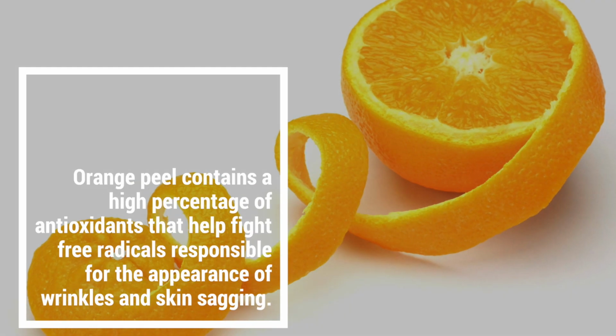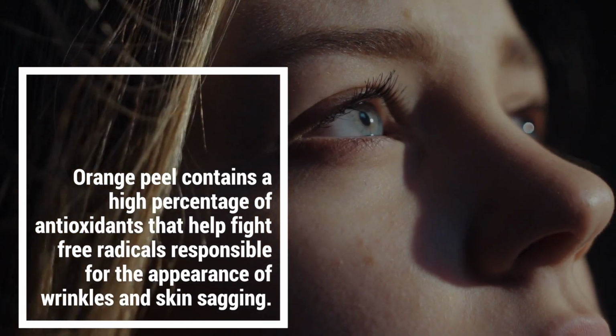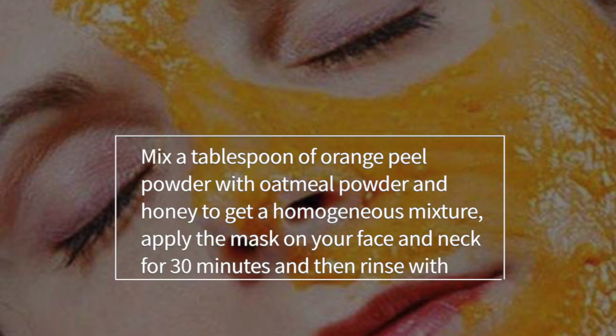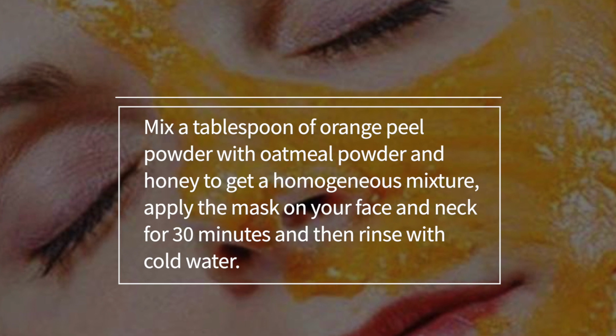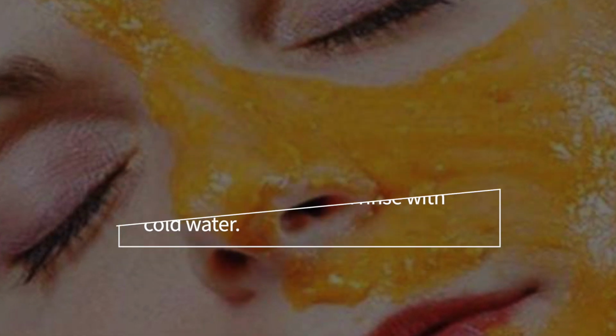Orange peel contains a high percentage of antioxidants that help fight free radicals responsible for the appearance of wrinkles and skin sagging. Mix a tablespoon of orange peel powder with oatmeal powder and honey to get a homogeneous mixture. Apply this mask on your face and neck for 30 minutes and then rinse with cold water.